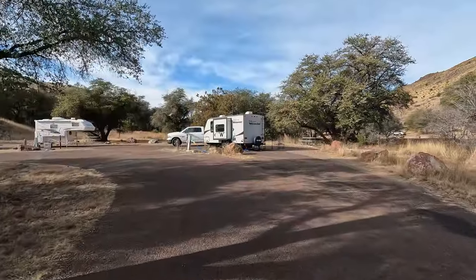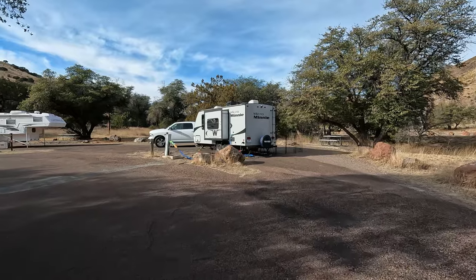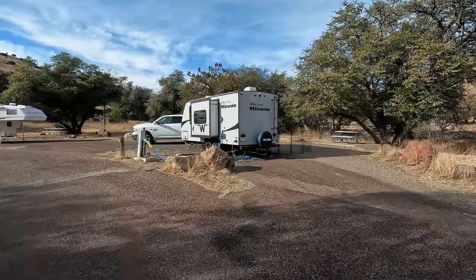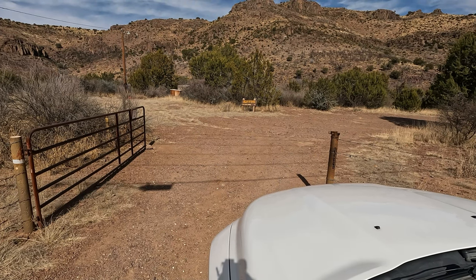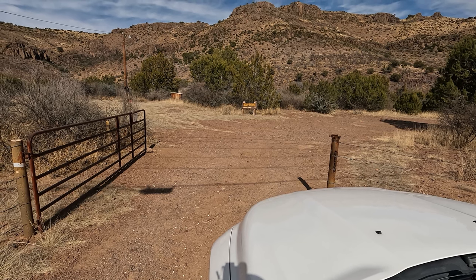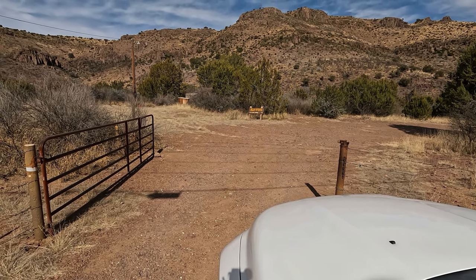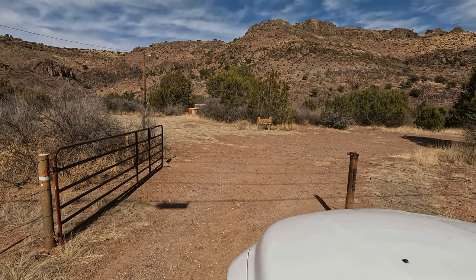All right. We made it back to our campsite. 3.75 miles total was this morning hike. So we just opened the gate here. We are on the other side of the state park. That is their wilderness area. And you have to obtain the code at the headquarters. And then you open that gate and you can drive in there to hike in this area.